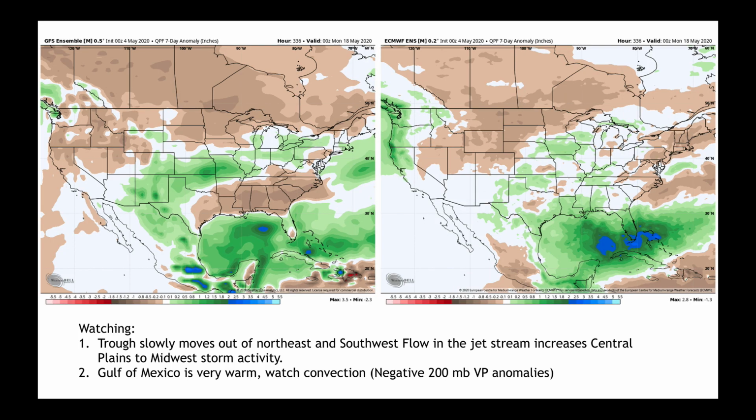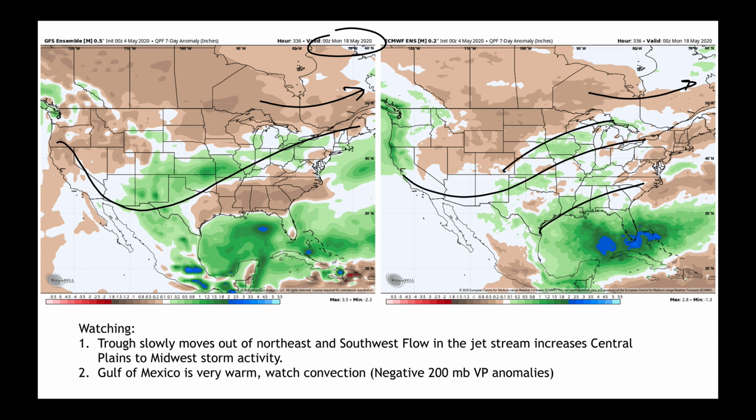Okay, from there, now let's talk week 2. So this gets us all the way out to May 18th, really the evening of the 17th. When we get rid of that trough, and it finally moves off the coast, European on the right, GFS on the left again, that will allow for flow to start to come back from the southwest. And you can see that both models are kind of opening a corridor here in the midsection of the country for more active weather. While this does tend to paint a drier picture overall for North Carolina, remember, to be dry in May still means you have a lot of thunderstorm activity.